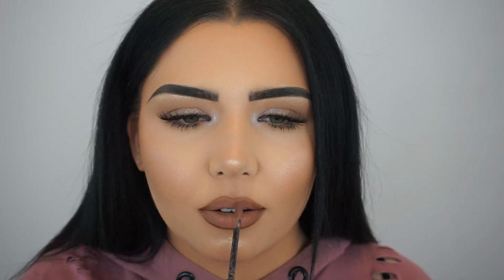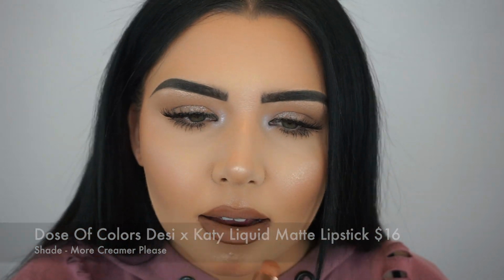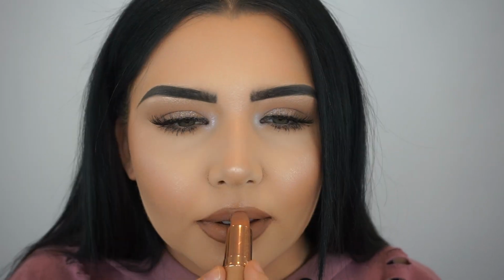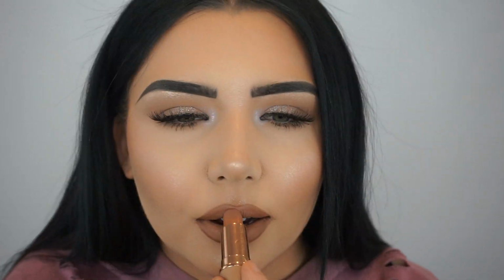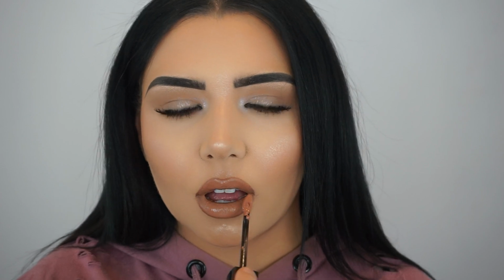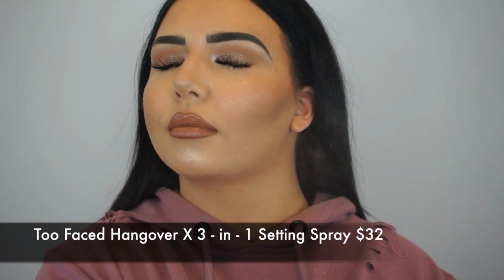Now I'm going in with the Sephora Collection Liquid Cream lipstick. It's a liquid lipstick in the shade 33 and it's only $14. It's bomb. And then I'm taking the Dose of Colors Desi X Katie lipstick in the shade More Creamer Please to top over that lip, and you could leave it like this if you want, but I want to give you the option to use the Maybelline Vivid Hot Lacquer in the shade Unreal if you can't get your hands on the Desi X Katie More Creamer Please lipstick. This is the same shade as that lipstick, but it's just a gloss. And if you like glossy lips, then there you go. Then I'm setting my face using the Too Faced Hangover 3-in-1 Replenishing Primer and Setting Spray, and that's it. This is the final makeup look.